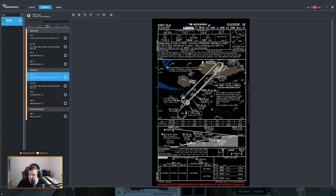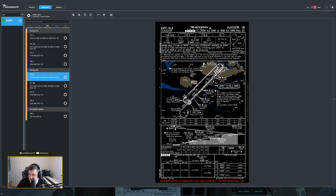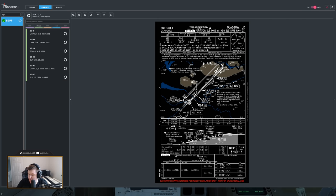which is here. We'll do a bit of self-vectoring, although I do remember there being some high terrain to the kind of north of Glasgow. You can see it denoted here, so maybe we'll fly over the top. We'll see what happens when we get a bit further down. Minima 221, and that is really all we need to know.